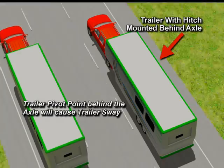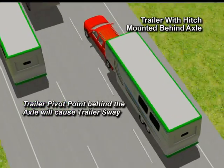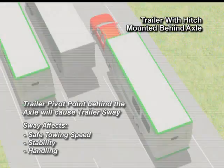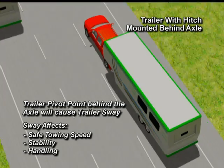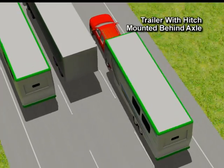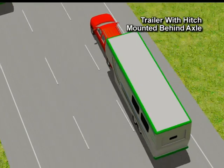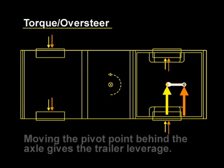When the trailer's pivot point is behind the truck axle, you can see what happens. The effects of sway, wind from trucks passing, and other unexpected forces gives the trailer leverage to affect the handling of the truck. In engineering terms, it's called oversteer or torque, not what you want when you're trying to tow safely and enjoy your travels. The disadvantages of this option, once truly considered, are significant.